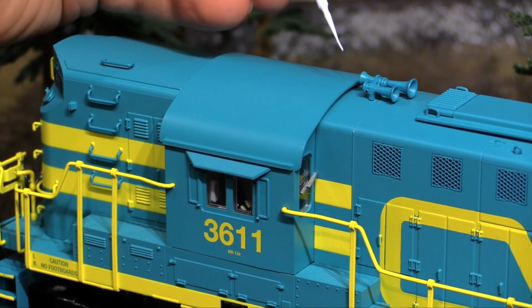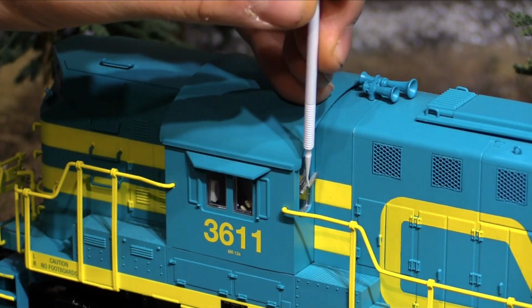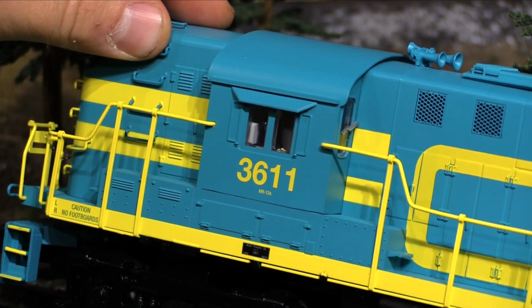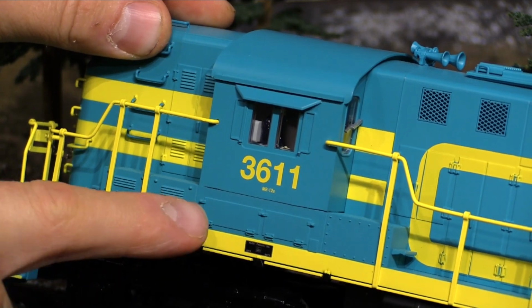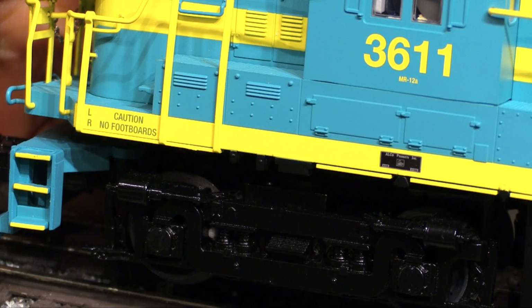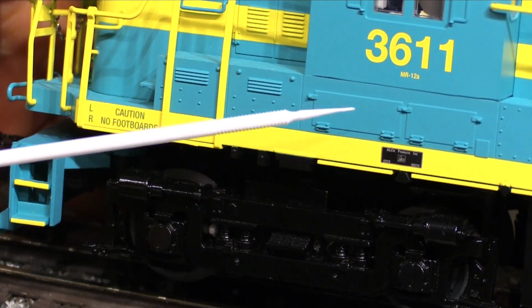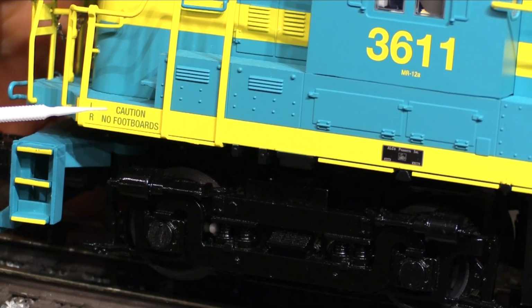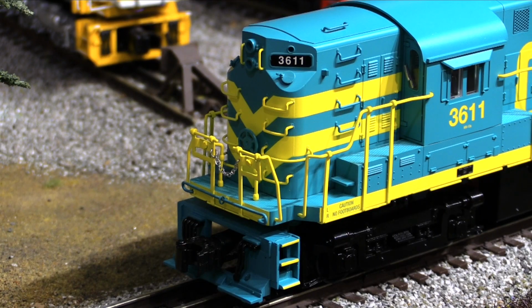We've got a nice add-on horn piece here, as well as add-on wipers for the cab windows. And then on the inside of the cab, there are 2 hand-painted crew figures. And you can see they're facing long hood forward. And the interior of the cab is lighted. Right under the cab, you can see a legible ALCO builder's plate. And then right here, we've got some more signage. Caution, no footboards. And here we are at the backside, which looks pretty much identical to the front side, except for the absence of the plow piece and the presence of the add-on brake wheel.